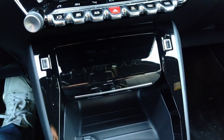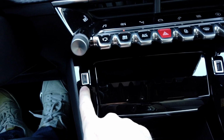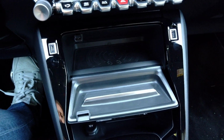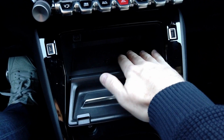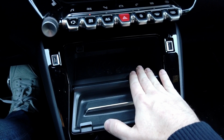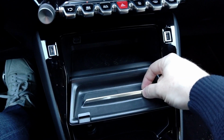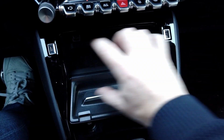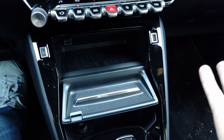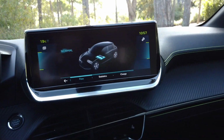With this you also get a normal USB charge port here and a USB-C on this side, so you get both. This panel then pops out and you have a wireless charging pad in here. The only thing I found is that my phone slid around a little bit on it, so it didn't charge all that well. But you can also have your phone sit on this little ledge here, sideways, if you were using Google Maps or you just wanted to have it there. Obviously you can use the connected services on the screen.